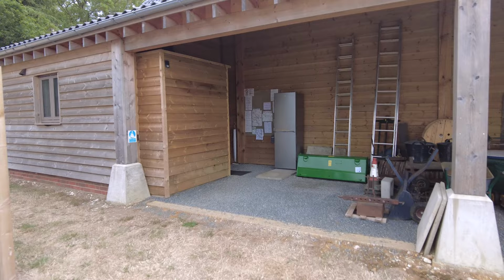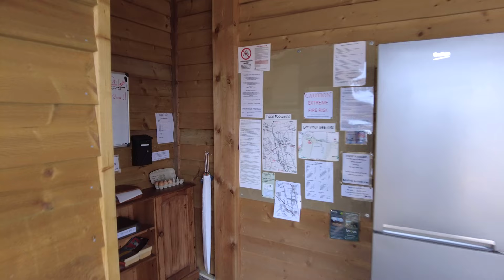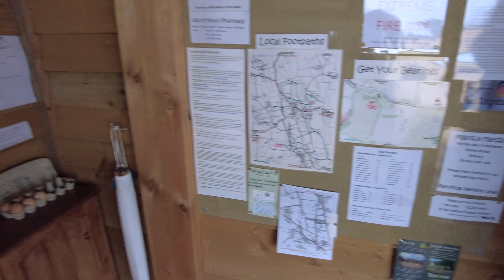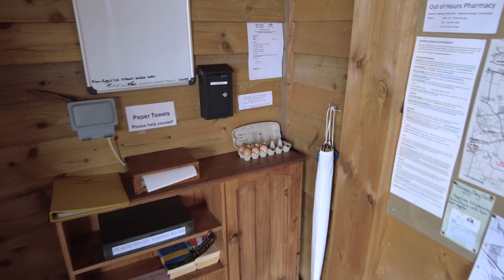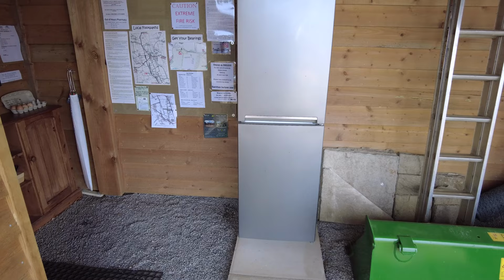The next area we look at is facilities, and in the barn just here there's an information board that tells you about all the local footpaths, local shops, bus timetable, the pubs, you name it. There's an information board from the owners in case you need to know anything. Now, there's no shop here, but with a small donation you can buy some eggs from the rescue hens, and in the fridge freezer just here you can buy a Magnum ice cream for £1.50. Now that is a bargain.